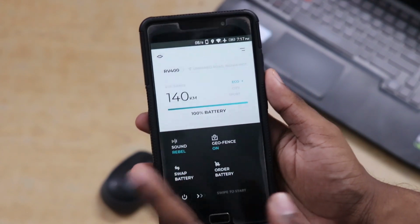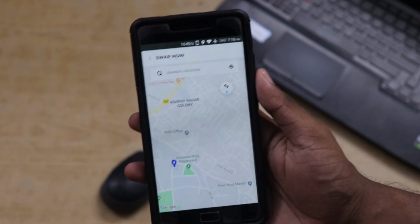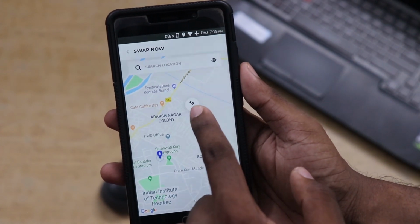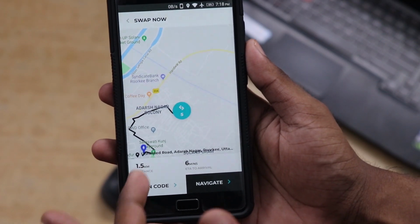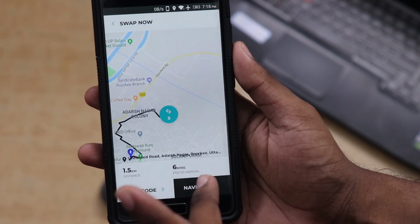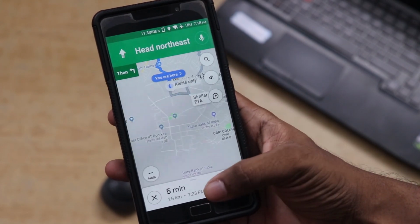Okay. And swap battery is for when you are in a location where your charge is low and you want to swap the battery. It is showing that in my current location there is a swap center. I can click on this and it says that it has 5 batteries there, and the distance from my location to the swap center is 1.5 kilometers, with 6 minutes estimated arrival. So I can just click on navigate and go to the swap center.